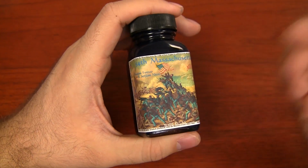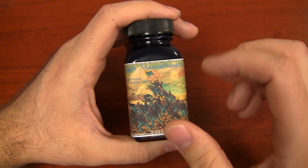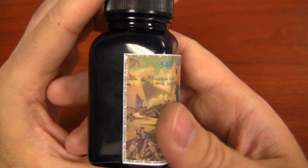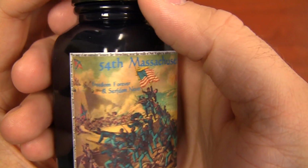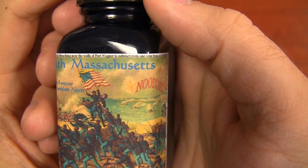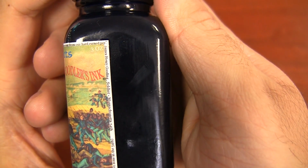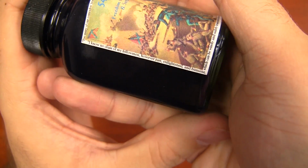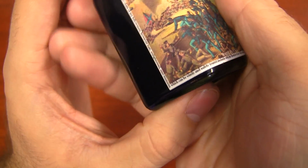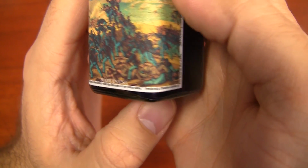A lot of the background to this and Nathan's inspiration is about land ownership, equal rights, things like that. And he's got some quotes on here that kind of align with that. It's really small, but I think I can get you to see a little bit. "Too many of our comrades' bones lie bleaching near the walls of Fort Wagner to subtract even 1 cent from our hard-earned pay." That's James Henry Gooding. And then he's got another quote on here from Frederick Douglass. It says, "I know no class of my fellow men, however just, enlightened, and humane, which can be wisely and safely trusted absolutely with the liberties of any other class."